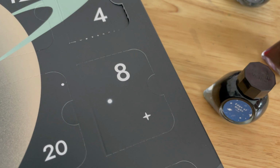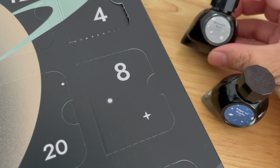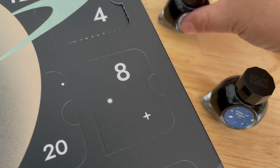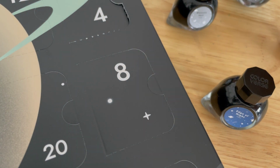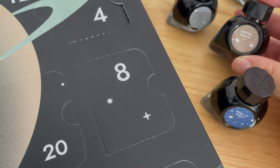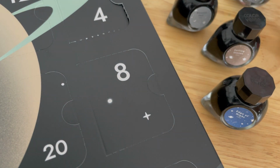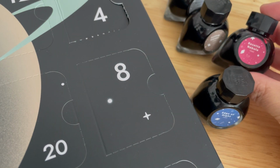And then we had this grayish ink, Moonlit Veil right there, and it was kind of like an ashy gray. It's a lovely gray. And then we had Sailing Stones, which is a brown base ink. And then we had this Rosette Nebula.